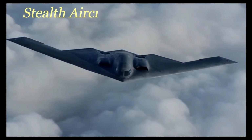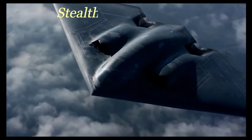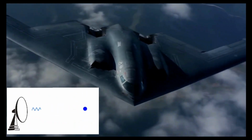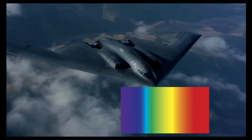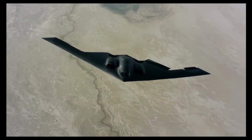Stealth aircraft are aircraft that are designed to avoid detection using a variety of technologies that reduce reflection, emission of radar, infrared, visible light, radio frequency, and audio, collectively known as stealth technology.